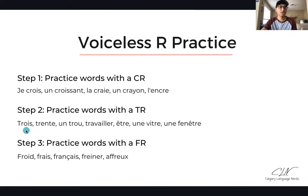So I'll say these words here. Trois, trente, un trou, travailler, être, une vitre, une fenêtre. So listen to those as often as you need to. Feel free to rewind, listen, practice along with me. The R's do not come overnight. You will have to practice them daily for a number of days, a number of weeks, and then you'll start to get the hang of it.